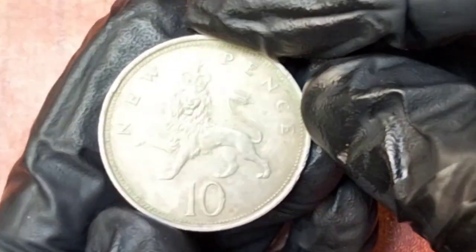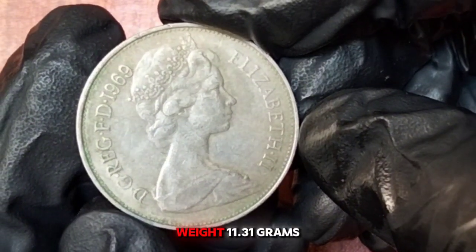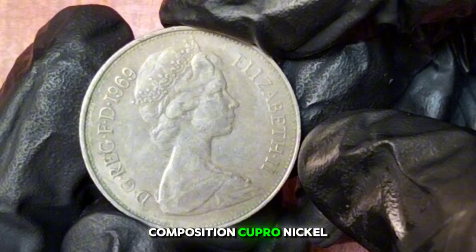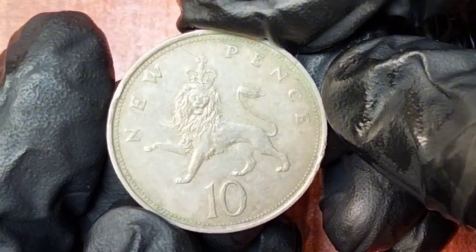1981. Let's go over the specifications. Diameter 28.5 mm, weight 11.31 grams. Composition cupro nickel 75% copper, 25% nickel. Edge milled.